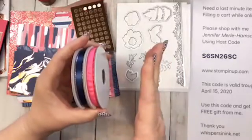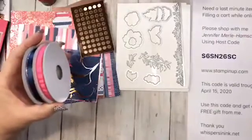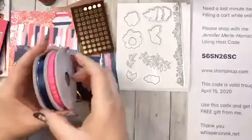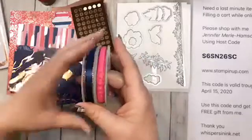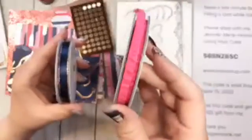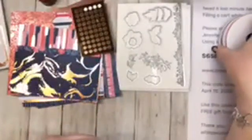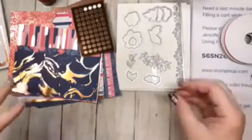Now, I want to show you everything that you get in the bundle or in the box. All of these items that I'm about to show you were actually in the box itself. You get 2 full spools of ribbon. So the Melon Mambo and the Night of Navy with the rose gold edge. And I love that. It's so pretty. Good morning, Erica. Oh, Sue, I loved the Everything is Rosy also.